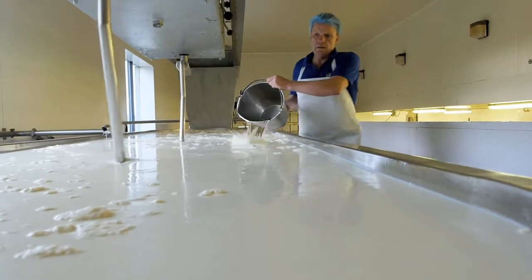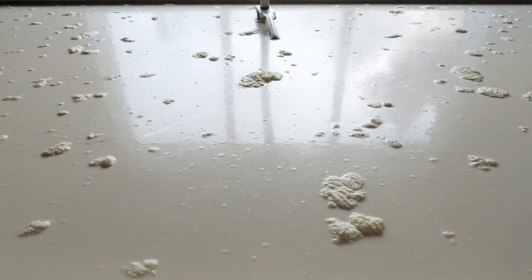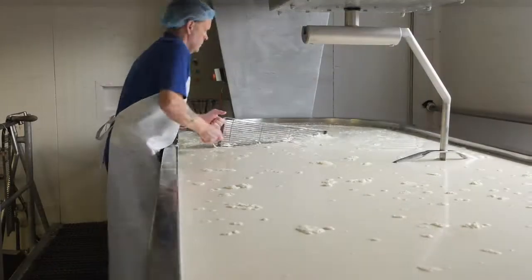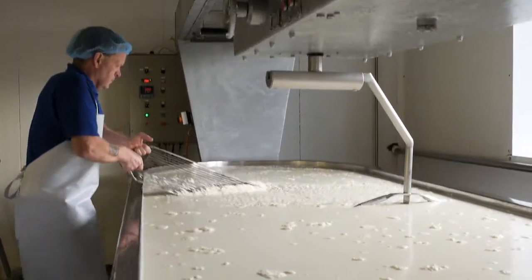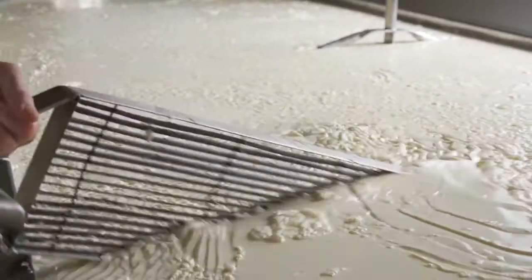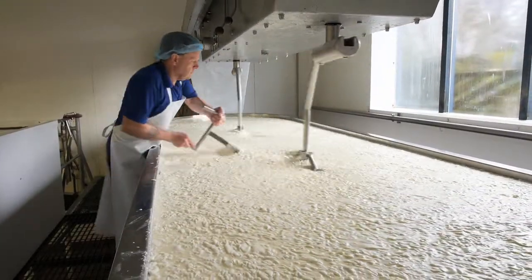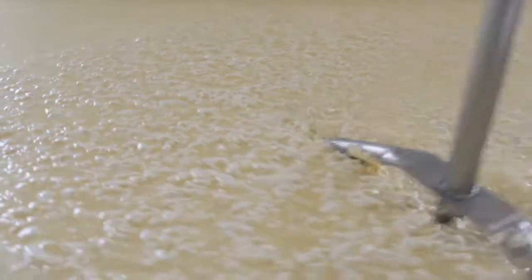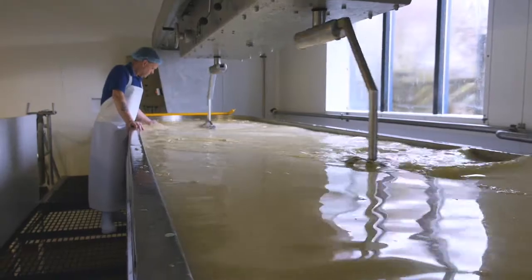We then have to add rennet to coagulate the milk. It turns into a sort of junket type of jelly. The junket is then cut up and you get the curds and whey, and the whey pretty rapidly separates from the curd, and the cheese becomes more solid. And all the time the acidity is increasing and the whey is draining out of the solids. After about 2.5 hours, it'll be right up to temperature and ready to pitch.